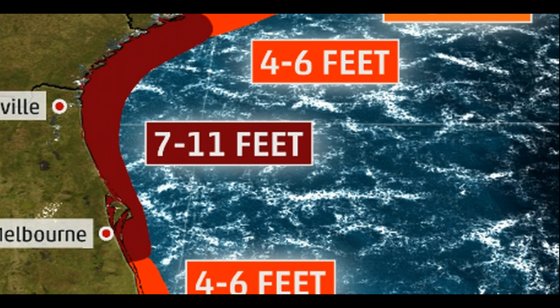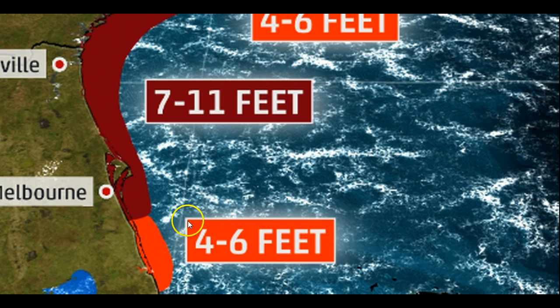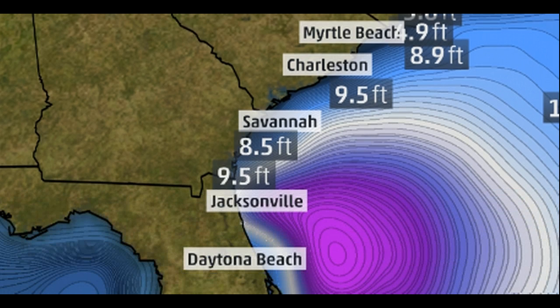You can see the storm surge from Melbourne all the way up south of Charleston is 7 to 11 feet. And in some of these areas like Jupiter, 25 feet above sea level extends back for miles from the coast. So anything that comes up over 7 feet, literally, it breaches those walls. It could be pushed back an extensive way.